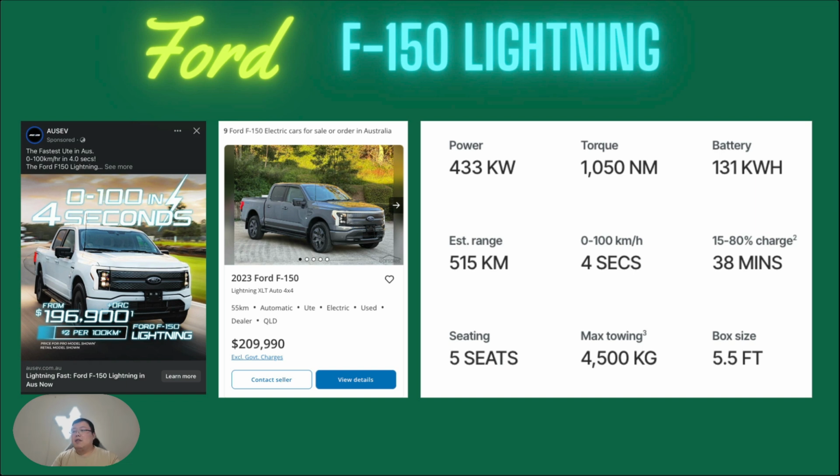So this first picture, the second picture, sorry, 9 Ford F-150 electric cars for sale in Australia. That's just about $210,000 excluding government charges based on that. So there was about 6 or 7 at that price, and then there was a couple more around the $200,000 mark. Either way, there's some specifications that you see over there.